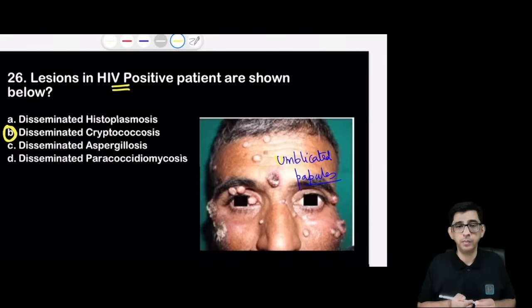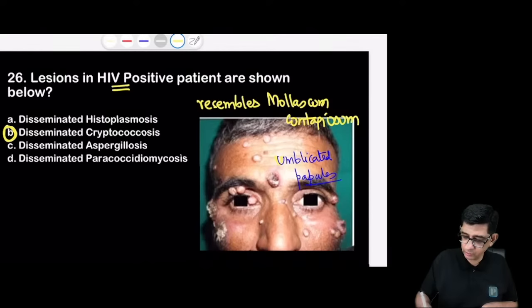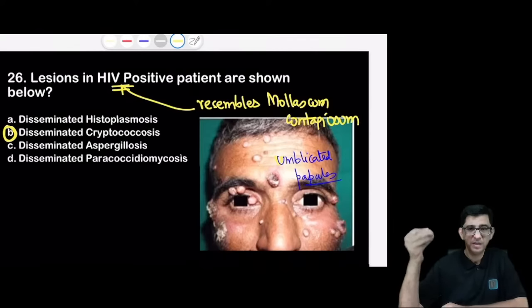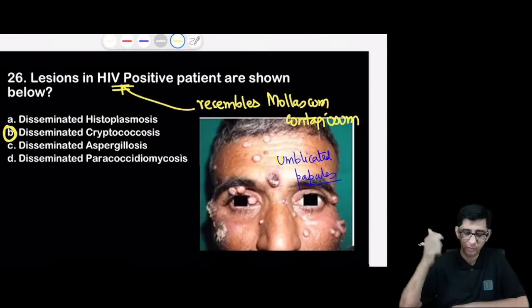In a HIV positive patient, the lesions will look like that of, I will write this. This is what my students told me, that sir, the lesions resemble molluscum contagiosum. In case you have a lesion like this that looks like molluscum contagiosum in a HIV positive patient, do not answer it as molluscum contagiosum per se. Answer it as disseminated cryptococcosis. Answer to this would be option number B.